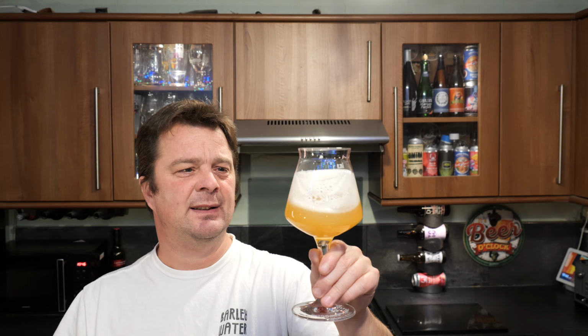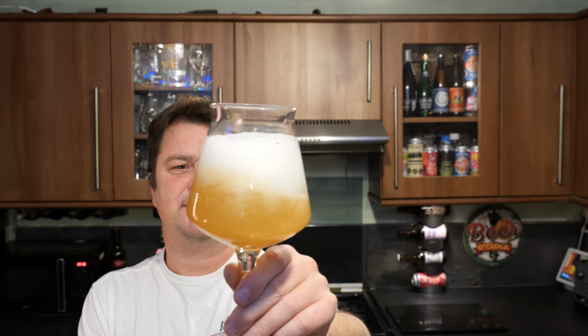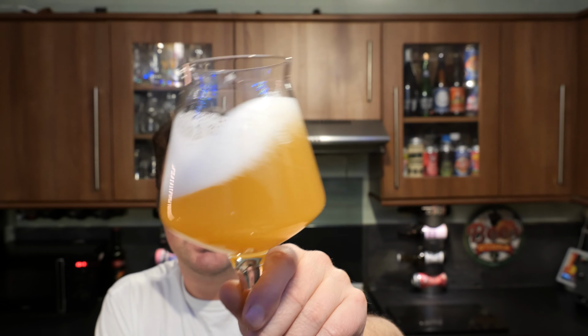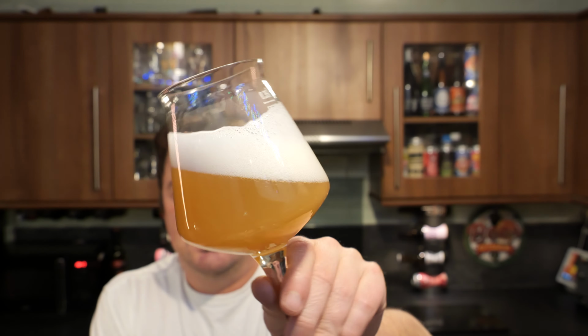But so drinkable, so refreshing, yet so juicy. You would never believe, not in a million years, that this was a 7% ABV alcoholic beverage. Just incredible. Look as I rock that beer back and forth. Look at the quality on that beer. Look at that. Amazing. Absolutely amazing.